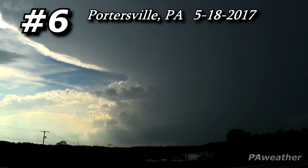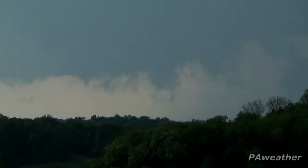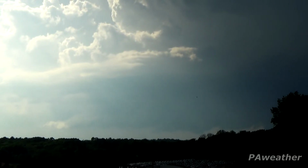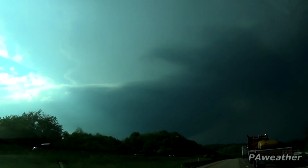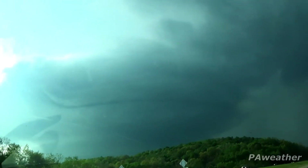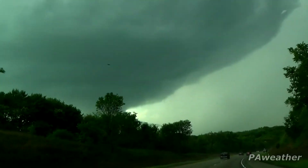Number 6. Sometimes you just get lucky. An impressive supercell formed just over the Ohio state line, heading northeast and moving fast. We got on I-79 heading north for a small intercept window. By the time we reached the storm's path, it was projected to be right on top of us. A couple miles from the storm, we finally saw it through the trees.